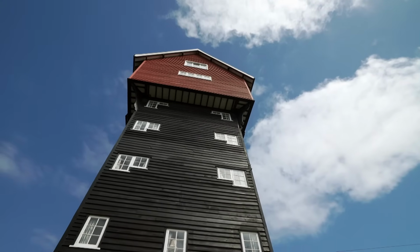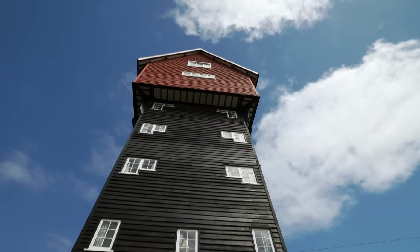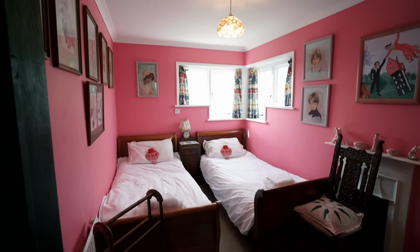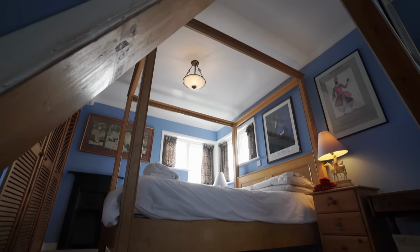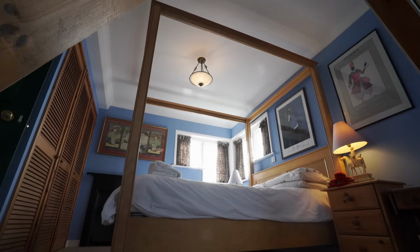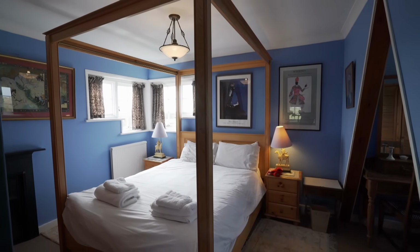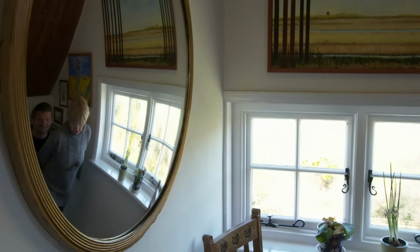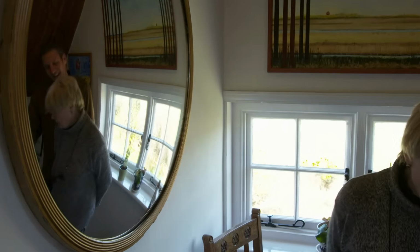The further up you go, it's like a chocolate box full of surprises. From the candy floss pink bedroom to the powder blue boudoir, with a beautiful oak four-poster bed and a triangular doorway, of course. There's quite a few more flights of stairs to go up, I take it. Yes, there are. It's going to keep you fit, isn't it? And it also makes you not forget things.